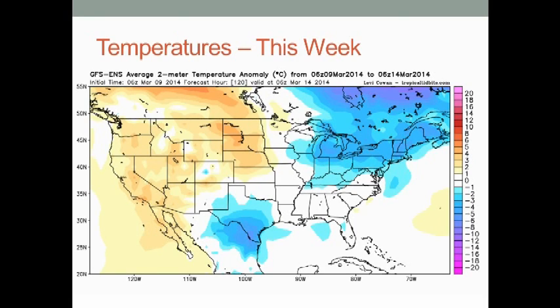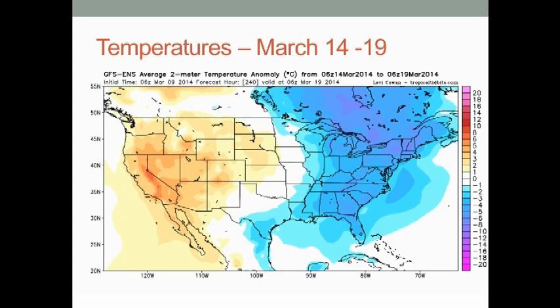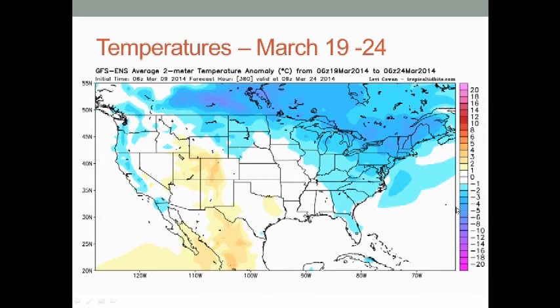So here's this week. The warmer air is pushing into the middle part of the nation. Over the northeast U.S., blue is cooler than normal. Then March 14th through 19th, this warmer air is pushing further into the Midwest, but we still have that vulnerability from the Great Lakes into the northeast U.S., maybe even the southeast U.S., for colder temperatures, but not nearly as extreme as before. And then as we get into March 19th through 24th, you can see again the overall extreme of temperatures. It's still vulnerable to below normal temperatures, but not as much, and we get large parts of the country near normal. So I think spring's working its way in, but it's going to be gradual.